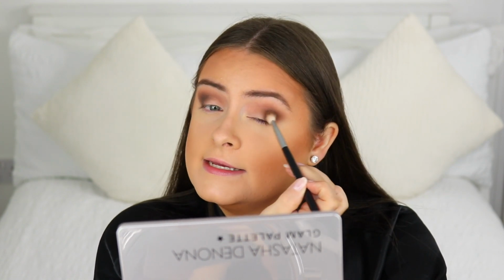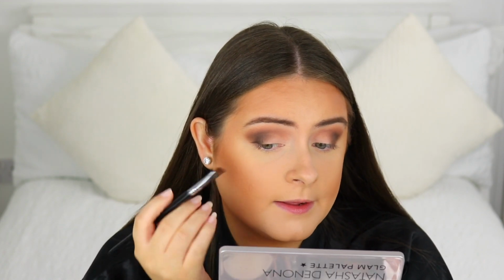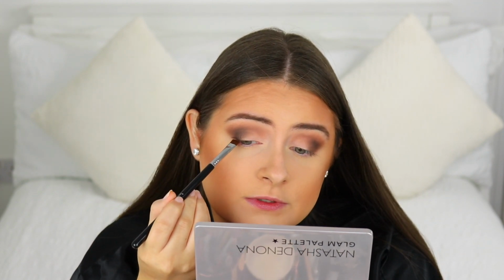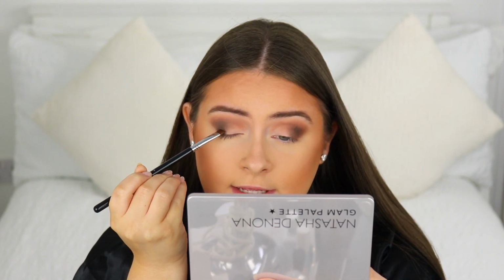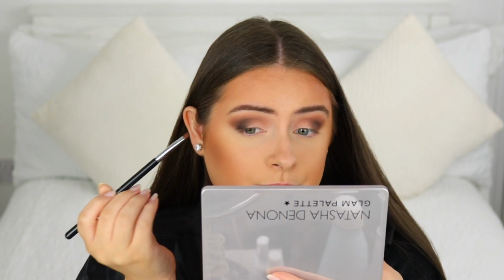I'm going to take a little bit of the lash line shade, which is this really charcoal shade. I wouldn't say it's black, it's more like a charcoal shade, and I'm just going to apply a teeny bit of that on top of the Smoke shade. So I'm just applying it right at the very corner of my lash line. You could use this shade if you wanted to give yourself a wing, but I'm going to use a liquid liner today because I feel like my eyes just suit liquid liner more when I've done such a dramatic eye look.